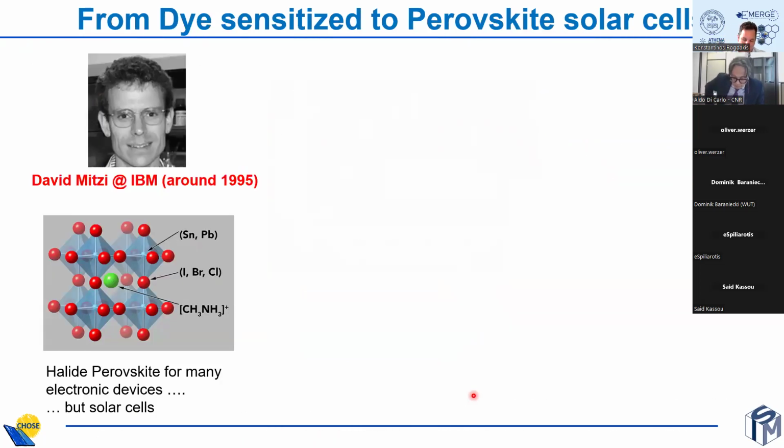Now let me move rapidly from the dye solar cell to the perovskite solar cell. The main contribution was by David Mitzi. He was working on halide perovskite for electronic devices, being a ferroelectric material. David Mitzi, working at IBM, was considering this material for memories and for many other devices, but he didn't consider using it for solar cells.